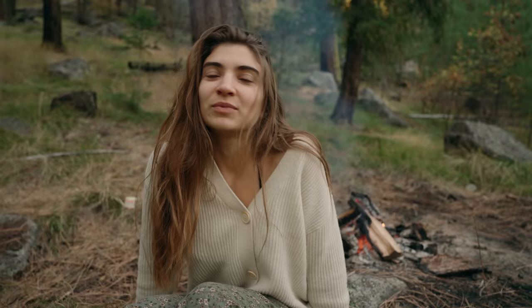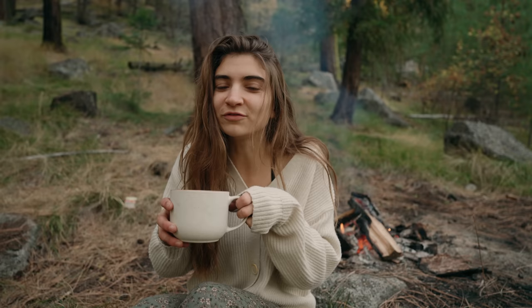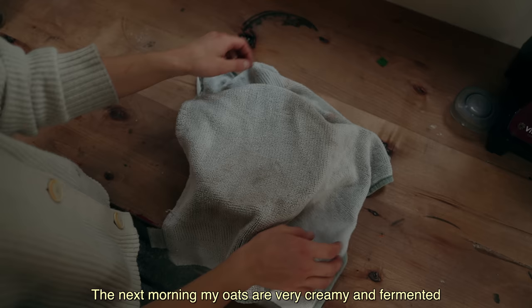But the cold, it's honestly nice. It's a good reminder for us to just slow down and take our time with things. And I feel like I constantly need that reminder.